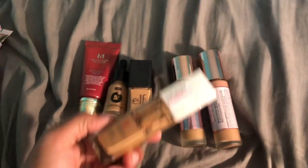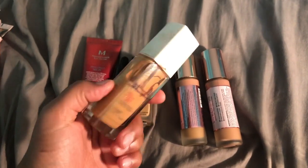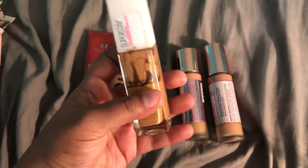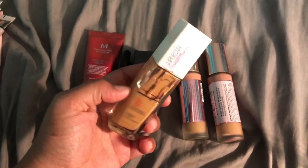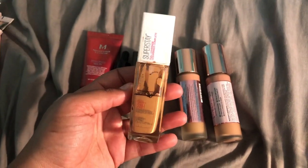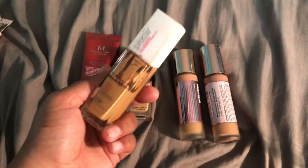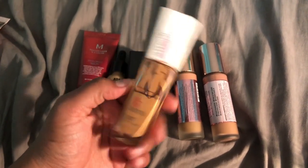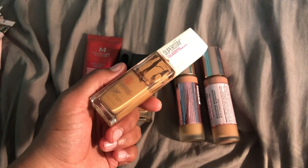First is this Maybelline Super Stay Foundation. Again, this is old and it's definitely past its expiration, but honestly, makeup products having expirations is just in case it goes bad. It's never like you have to use it by then or else you're gonna die. Like, no, it's really not like that. So I want to keep using this, see if it's breaking me out.